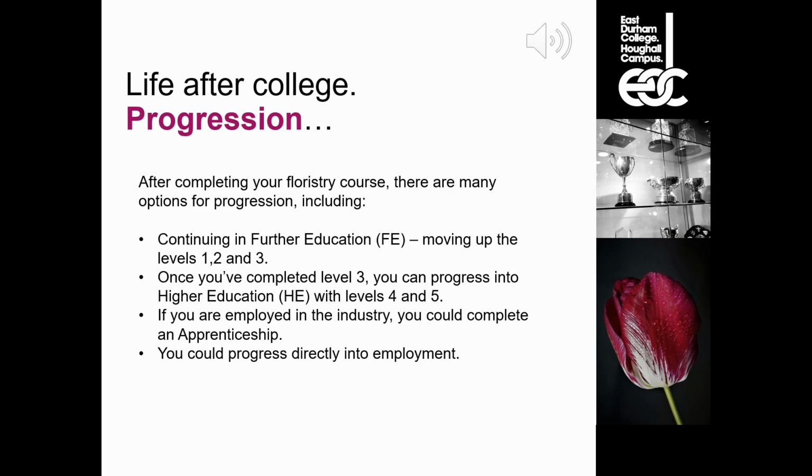So what does life look like after college? After completing your floristry course, there are many options for progression. You could continue into further education, so move up the levels from levels 1 to 2 to 3. Once you've completed your level 3, you could progress into higher education with levels 4 and 5. So floristry goes all the way up to level 5. Although we don't offer levels 4 and 5 at Houghall, we'll be able to provide you with some links where you could study levels 4 or 5.